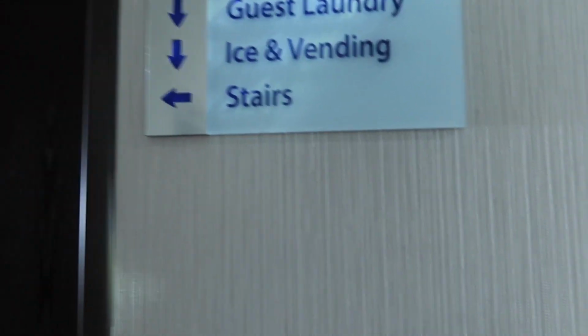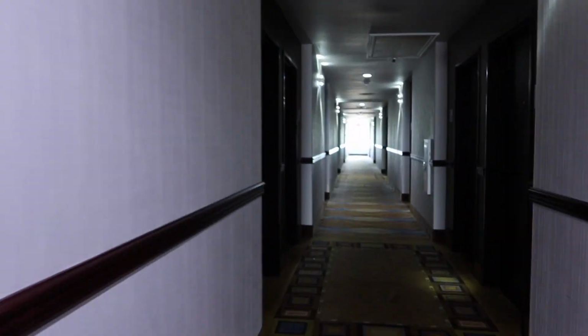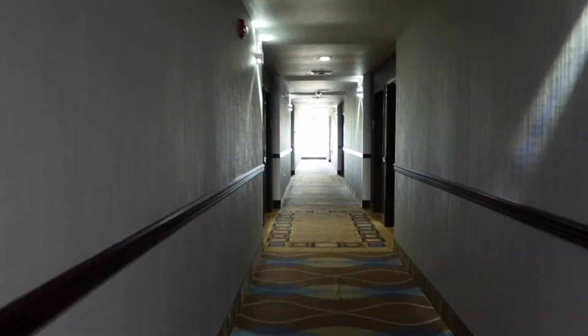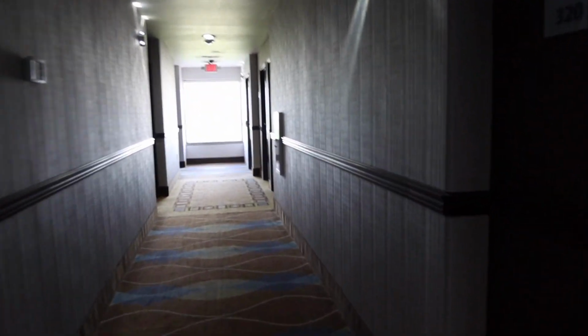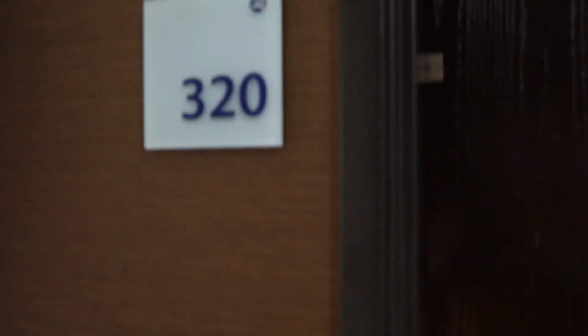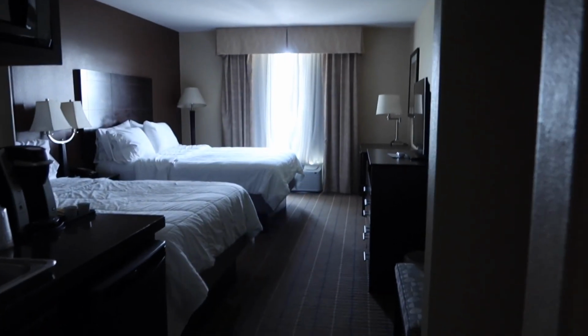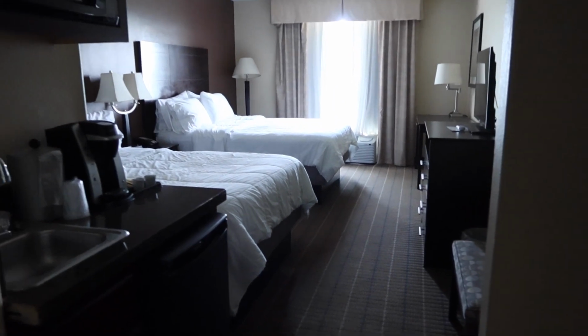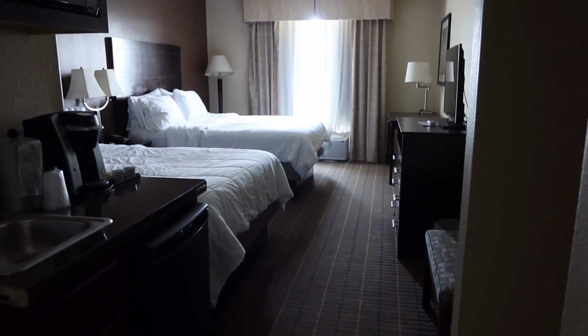So it looks like I am all the way down this hallway. Alright. We have arrived. Yes. Alright, that's a pretty nice room. Okay, let me get my bag here.